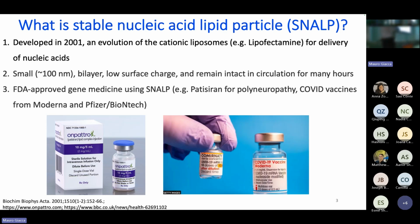This drug contains siRNA. It will break down amyloid, so we see a reduction of amyloid. Later on, you see an improvement of this disease.